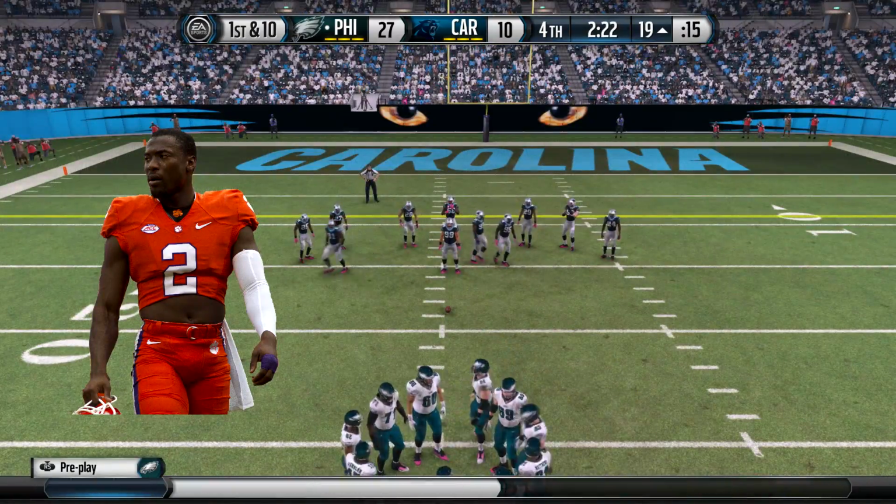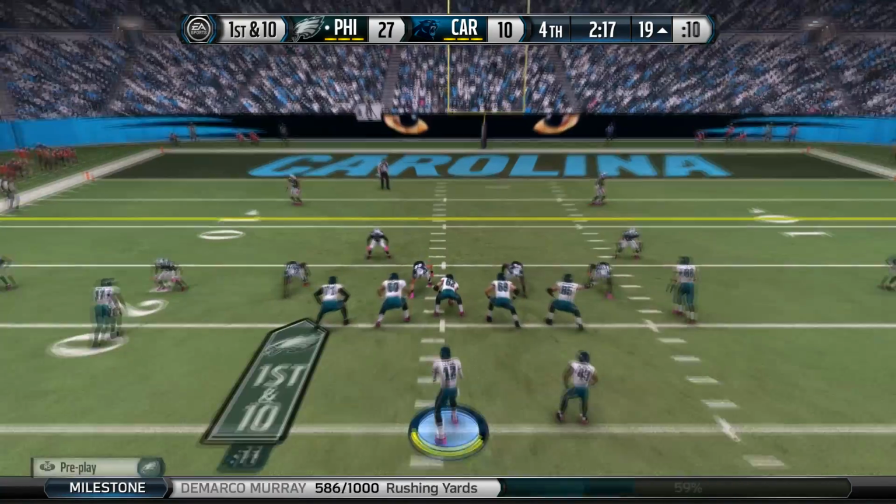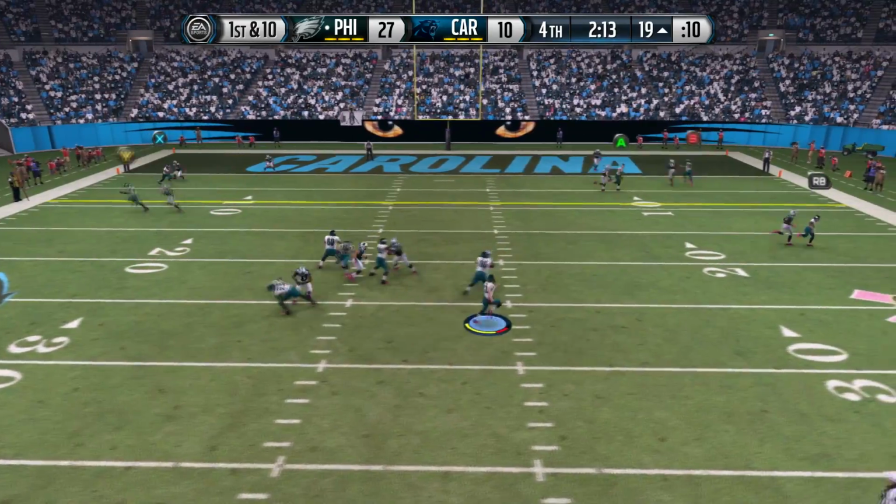This guy's jacked, too. He definitely can make tackles. He's not going to be just that shrimpy 5'8", 170-pound speedster. This guy's got some beef to him. He'll be able to make some plays in the run game as well.